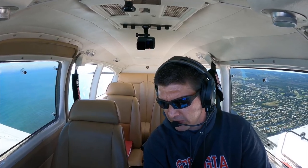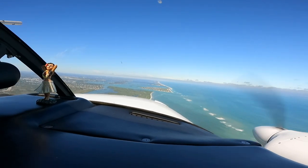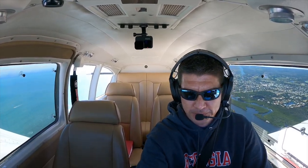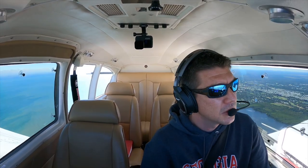All right, we're gonna get this plane slowed down a little bit. Put in the first notch of flaps. Currently 110. About to pick up my glide slope. We're gonna fly this down with the autopilot a little bit, see if we can make it behave. Everything's looking good.